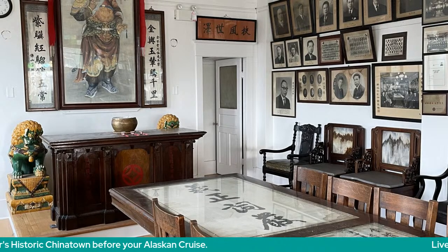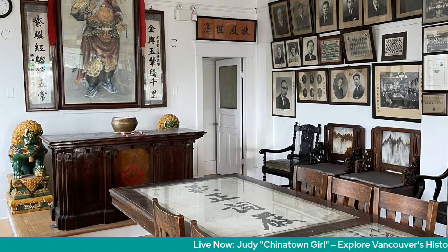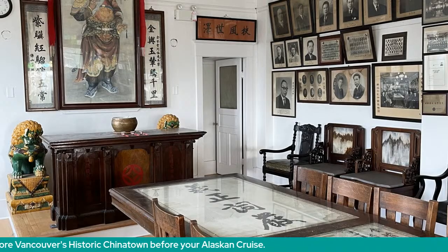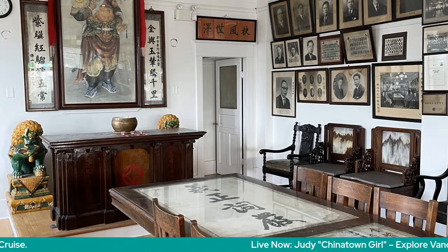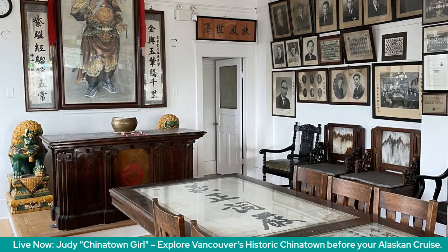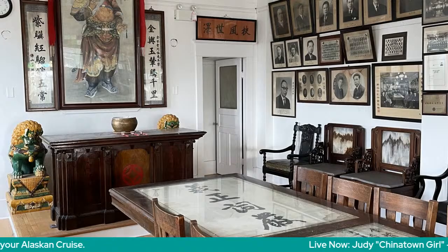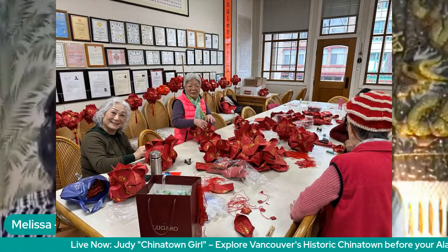So a lot of these buildings are old. Like this building dates back to 1921. From the exterior, you would never know all the treasures that are inside. This is like walking back in time with all the beautiful old photographs, the old furniture, the portrait of the ancestor and an ancestral altar. It's incredible. This is on the top floor of the tallest heritage building in Chinatown.